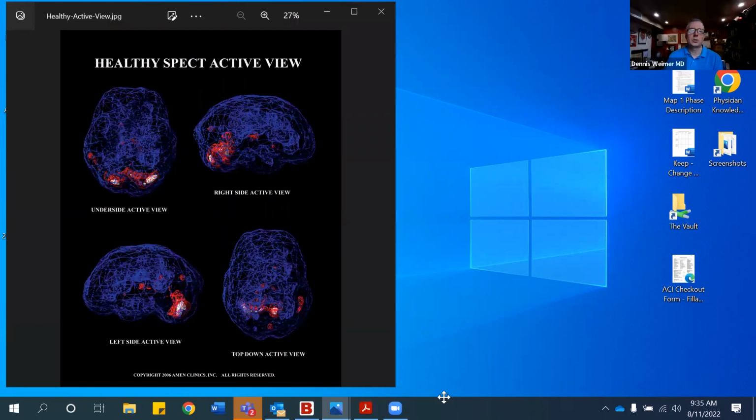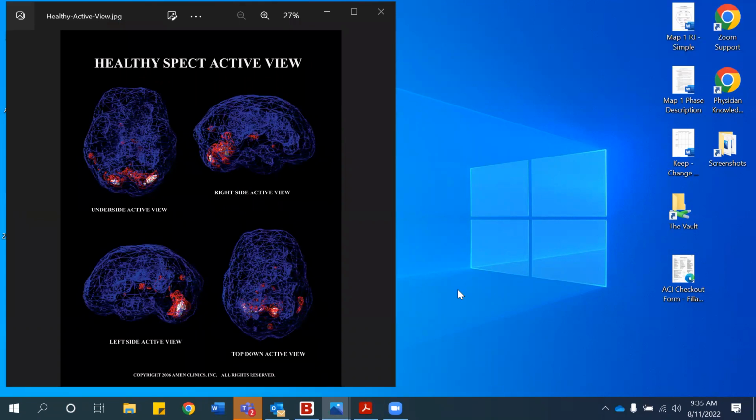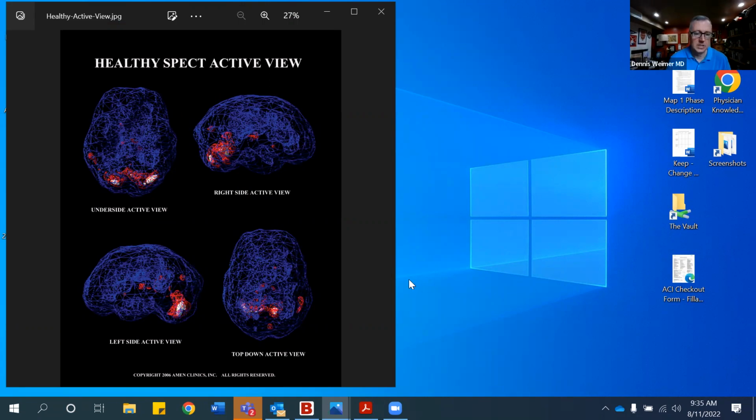So this is the subcortical view on SPECT, an example of a healthy active SPECT view. This is not the camera looking at the outside of the brain. This is when the tracer gets into the deeper perfused areas of the brain, the subcortical areas that you don't see on the outside. It's the same orientation: top down at the bottom right, underside active view on the top left, and then side to side views, which are really good at showing cerebellum, parietal lobes, and occipital lobes.